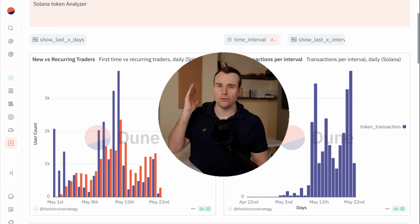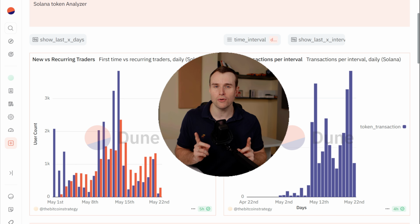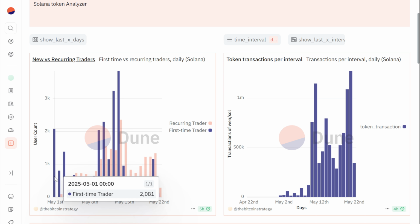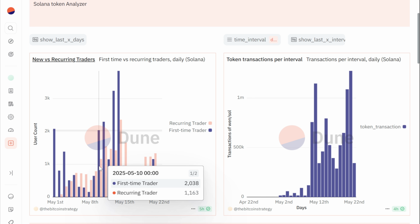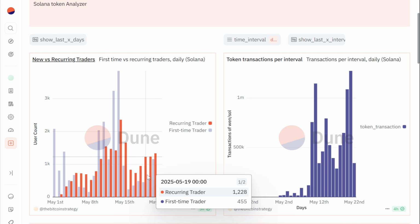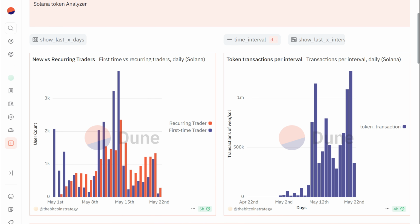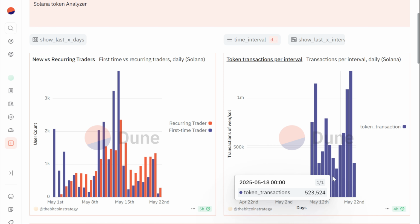So on the left side, we see the number of new traders versus recurring traders. On the right side, we see the number of token transactions. Both are daily charts. So we saw a massive influx of new first-time traders in the first 3 days. Then a secondary wave that started on the 10th of May. So that was over here. And now the price is rallying again massively, but the number of traders isn't necessarily going up as much. So it seems like currently what's going on with that rally is not necessarily a lot of new people getting into the token. It seems like accumulation by the big guys. So the number of wallets is not increasing, the number of transactions though is.